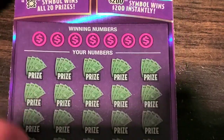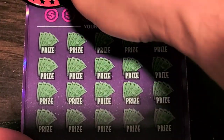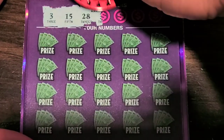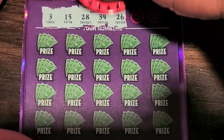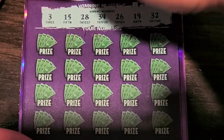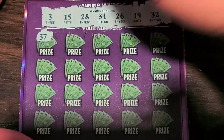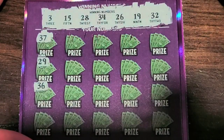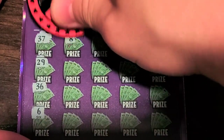No bonus. All right, here we go. Last ticket to make it happen. We're just going to scratch this off and do it this way this time. 3, 15, 28, 34, 26, 19, and 32. Here we go. 37, 29, 36. Need a 26. No 6.